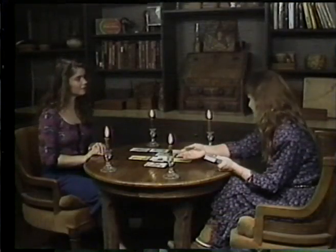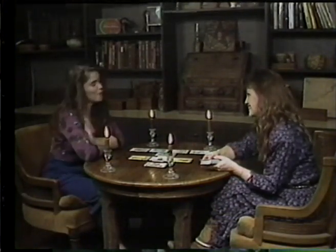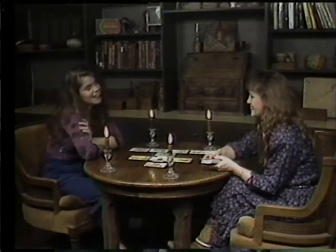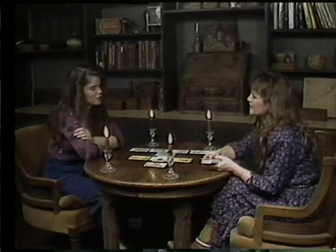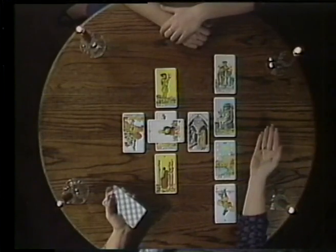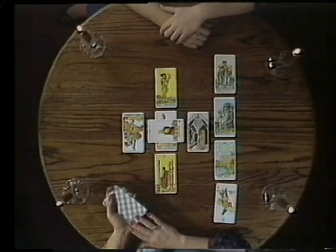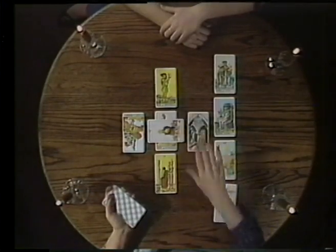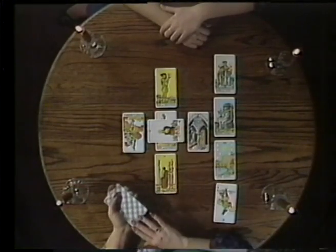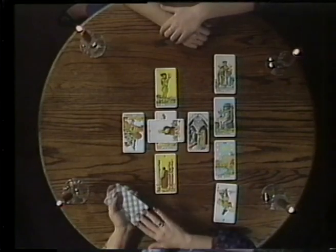Now that the layout is complete, here's where I'd like to ask what the question is. Well, I was thinking about a new project, but then I always am, aren't I? And I was wondering what it would lead to. Okay. So now we look back at the overall spread for general indications and specific applications to the question. There are a lot of people cards, so there are some personalities at work here. There are Wands and Pentacles, which indicate a change in the business side of your life, tying in with what we saw with the Ace of Wands here.